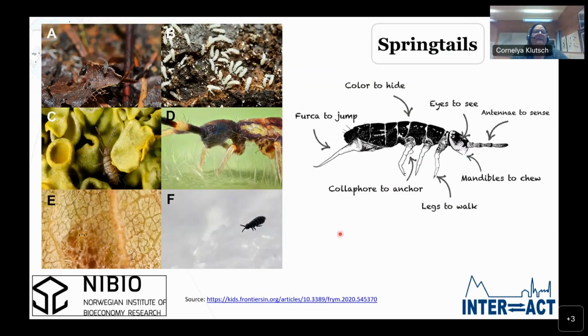And here on the left-hand side, just a few pictures of how they look under the microscope close up. And here's a schematic outline. And the most important thing here is that they have an appendix, which is called a furcula, to jump. So jumping. This is really the preferred way of transportation for springtails.